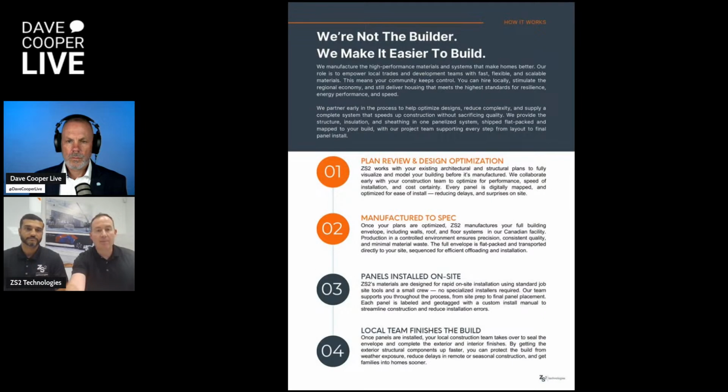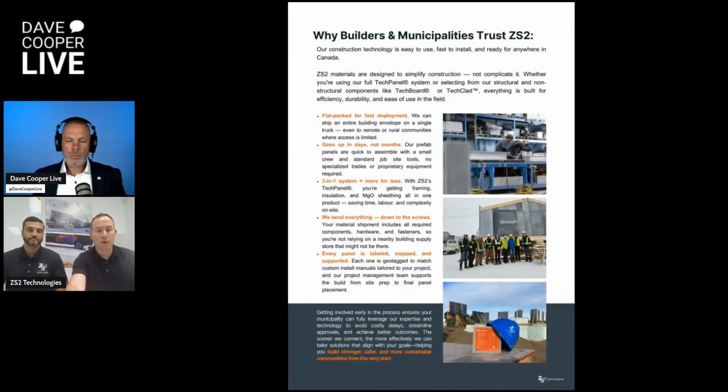And then really just talking about the solution and how we go through those processes. And then the team, and this is just giving some images and examples of some of these remote builds and how easy it is for us to train our partners' teams, and they can be operational really within a day.